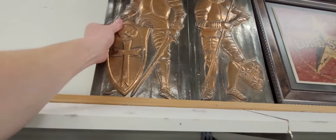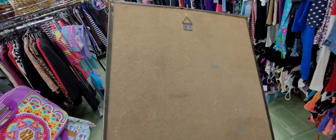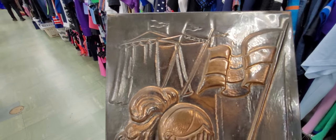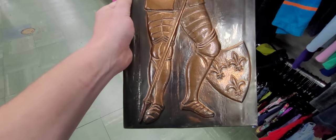These caught my eye, but I sure don't need anything else. These are probably copper. They're $5 each. But I do believe these are copper. Probably mid-century modern.